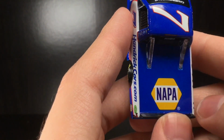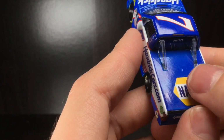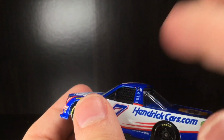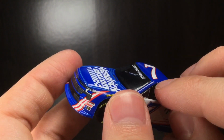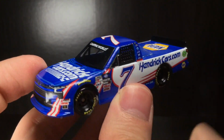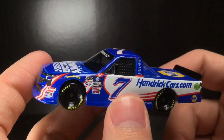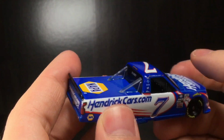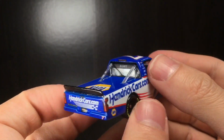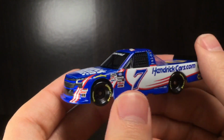Like, I could remove this Napa logo off the bed of the truck easily. I could do that. I could replace the back window and put a Bowman decal there or whatnot. I could remove the Chase Elliott logo there. I can remove this. I could literally change this entire truck around if I really wanted to and turn it into a Bowman truck. So that's the beauty of customization. You can really modify and do whatever you want with these 1/64 scale trucks.